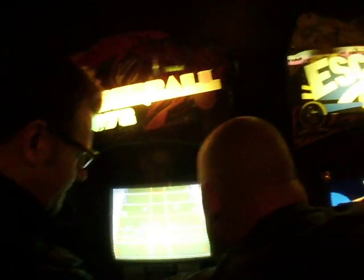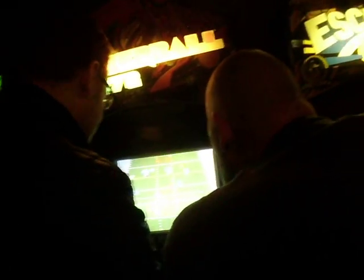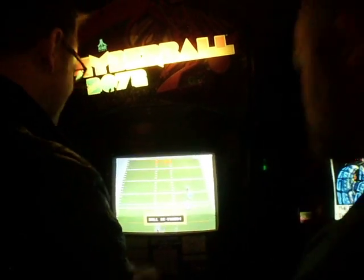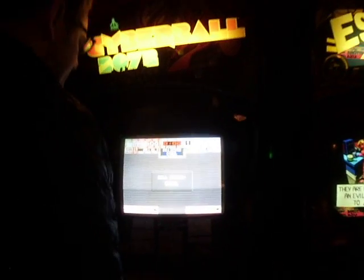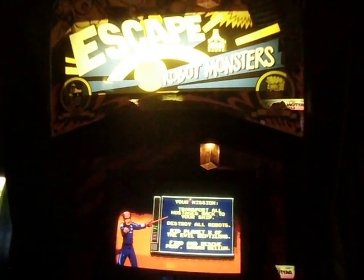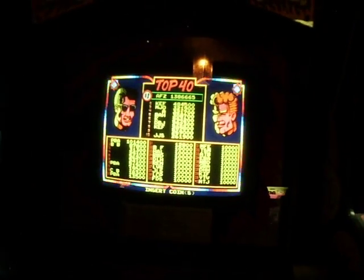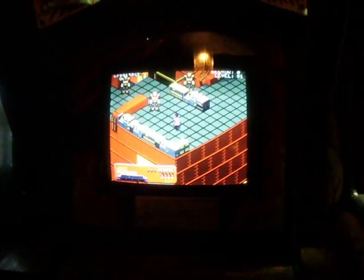Then we have something here called Cyberball 2072. It's pretty much one of those futuristic football games. The football players look like cybernetic robots or whatever. Kind of interesting. And here's another interesting one I haven't seen before. This is called Escape from the Planet of the Robot Monsters. It has a bit of a comic book feel, and an interesting premise. But the game's kind of simple enough. You have to escape the planet filled with robot monsters, hence the title.